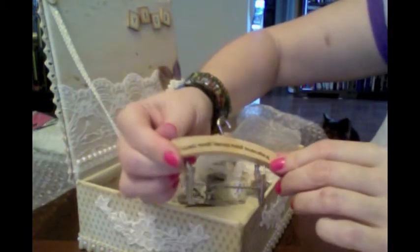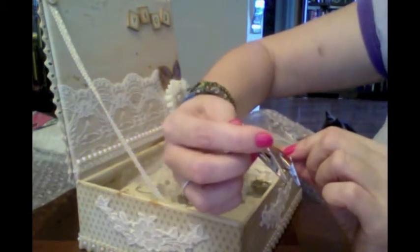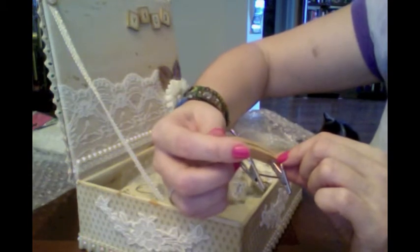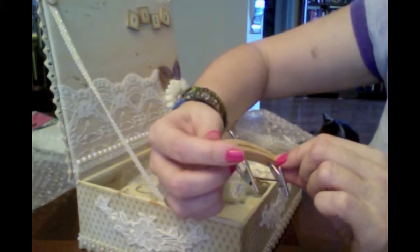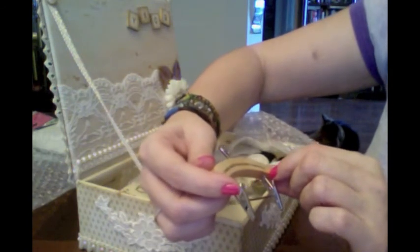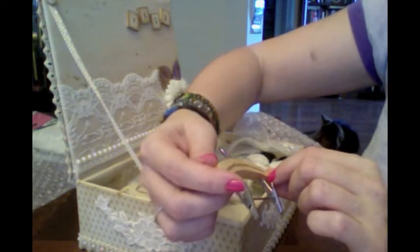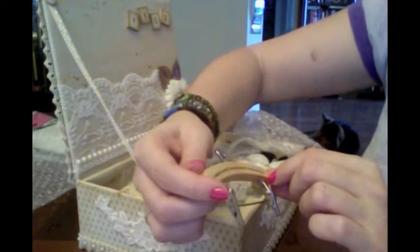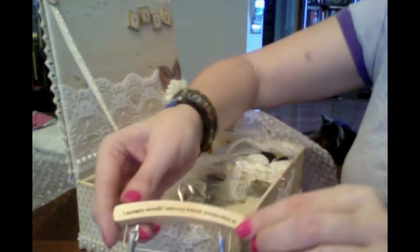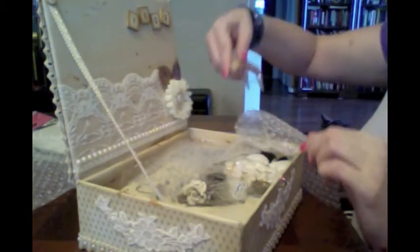Oh my god, that's so pretty. I don't know. It says it in French. Bonne chance. Beautiful chances, I'm guessing. Chance, I guess. A good chance or something like that. I don't know. But it's beautiful.